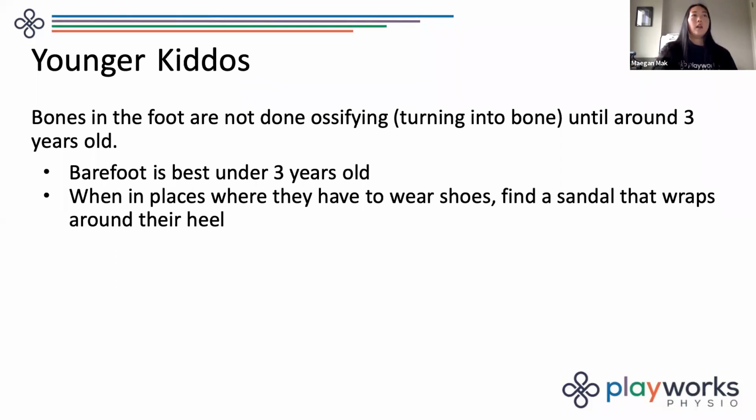Okay, so in younger kids, the bones in the foot aren't done ossifying, which means the bones aren't fully hardened and turned into bone until the age of 3, so around 3 years old. And so under this age, under 3, as much barefoot time as possible is what we try to strive for. Obviously, there are going to be situations when you're out in the community and outside of your home and your yard where you need to wear shoes, but when you can, trying to have barefoot time is really important.